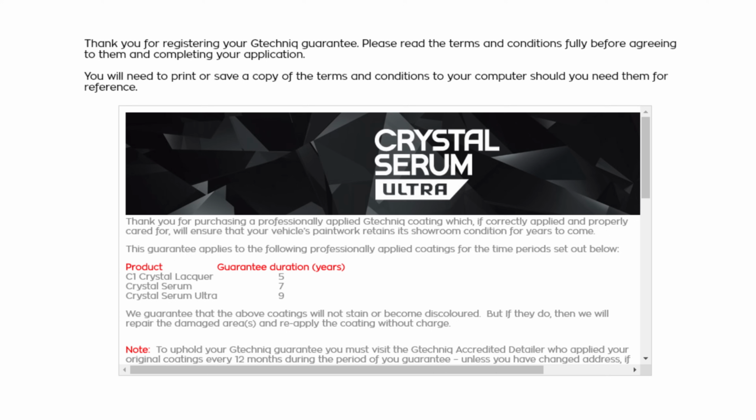This coating does not have a warranty, but instead comes with a guarantee, which states, we guarantee that the above coatings will not stain or become discolored. But if they do, we will repair the damaged areas and reapply the coating without charge.